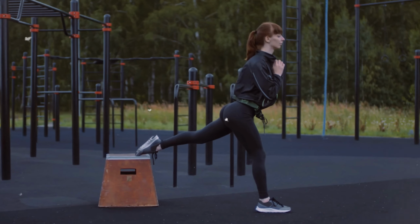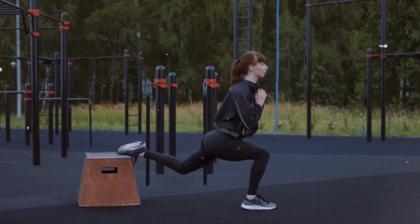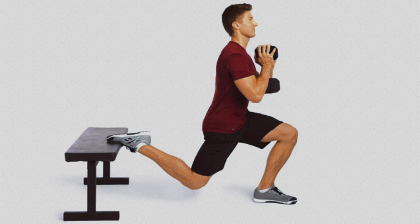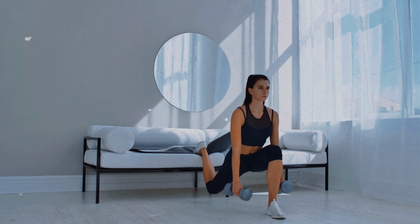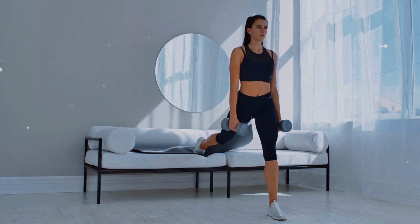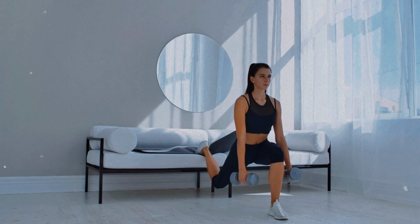Another major benefit of the Bulgarian Split Squat is that it places less stress on the knees compared to traditional squats. Many people experience knee pain when squatting with both feet on the ground because they overload the knee joint. With the Bulgarian Split Squat, the weight is distributed more evenly between the legs and hips, reducing the impact on the joints.